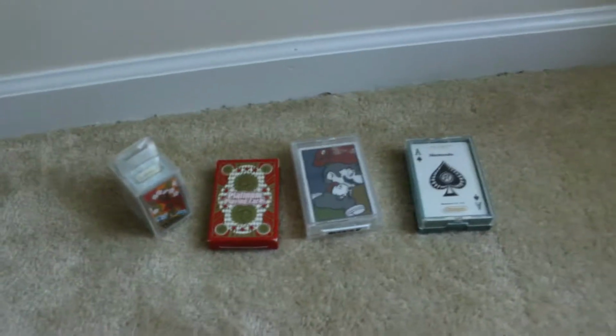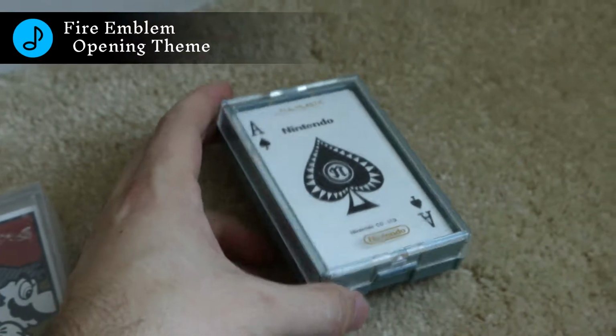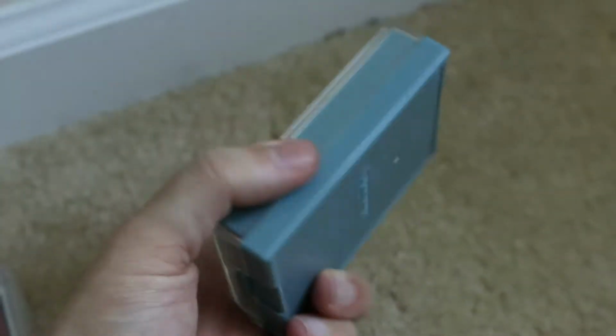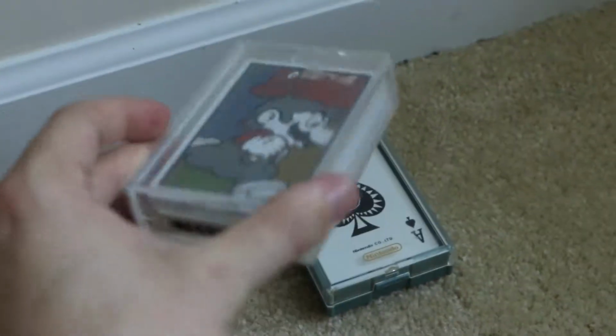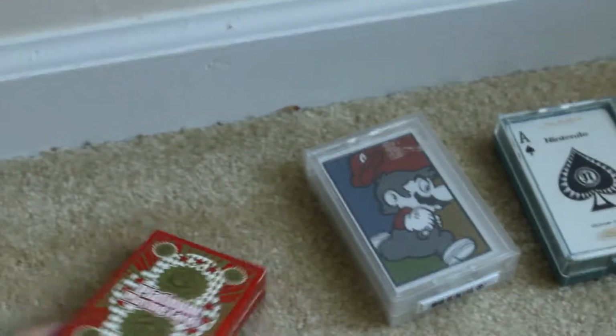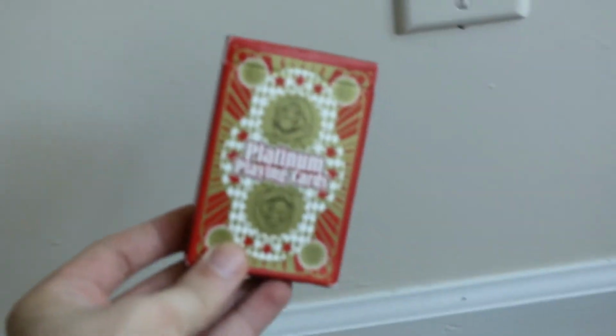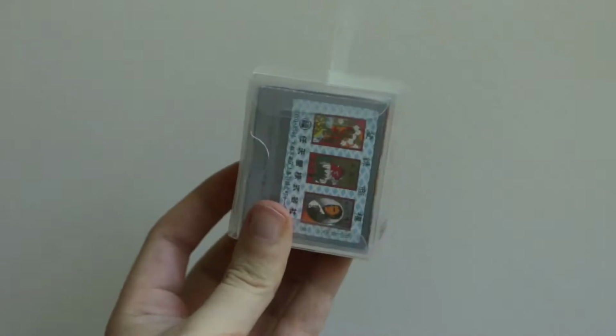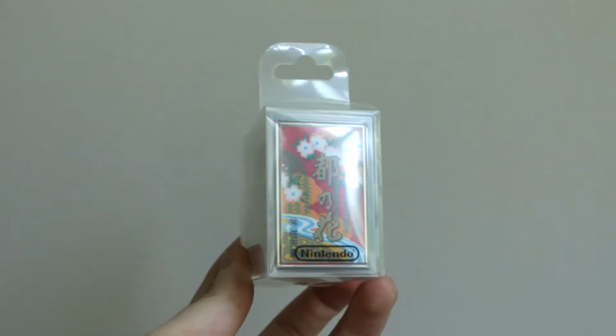And as some of you may know, Nintendo got started making playing cards and Hanafuda cards. Here's an example, probably 70s, maybe early 80s. This is a newer deck, probably from around 2014. Here's a Platinum playing card deck. That was a Club Nintendo giveaway, I think from 2011-ish. Here's Hanafuda cards. You can pick these up at the Nintendo New York location.